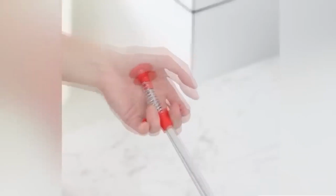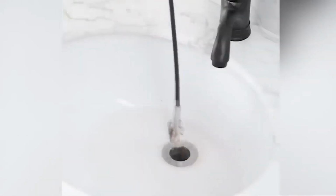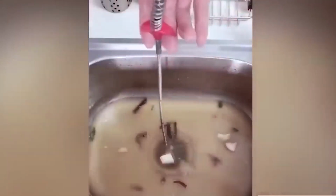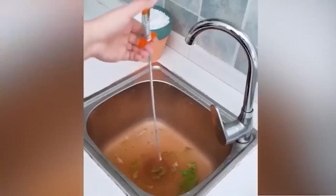Due to the flexibility and elasticity, the rope easily overcomes bends and connections of the sewer system, advancing to the formed clog. And with the help of the feeler at the end you can easily grab the source and remove it from the pipe without any problems. To do this, just press the spring at the top of the cable. The feeler will extend and open at the other end.